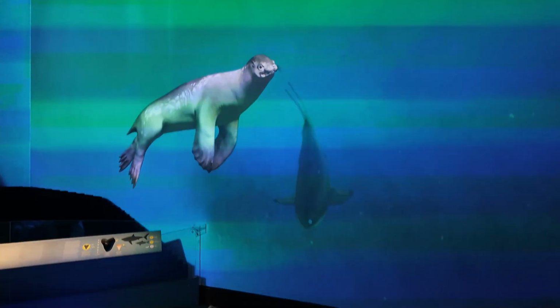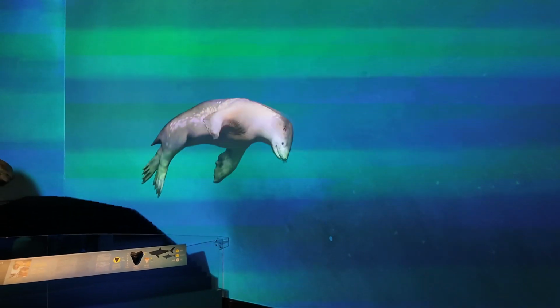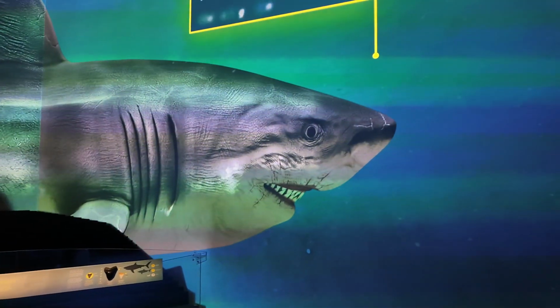Oh, well, that's an action. Oh, I thought the shark was hungry. That's one lucky little seal. Oh, almost got me. Yep, I'd be out of here too. That is my worst fear. I am not a friend of sharks. That is terrifying.